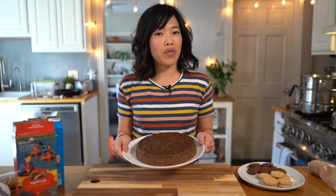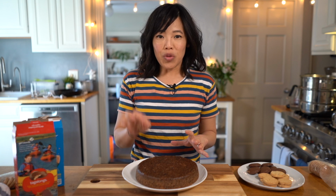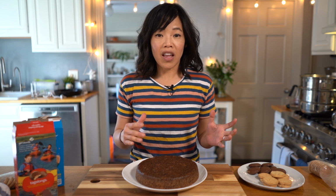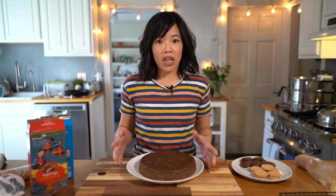It has been cooling. It took about 35 to 40 minutes to completely cook, and it is tricky to tell when it's done because this is a steamed cake, so when you put the toothpick in there, it seems a little moister than a typical cake that you would put in the oven. A good indication is when you start to see the cake kind of shrink back and pull away from the sides of the pan, then you know it's ready.